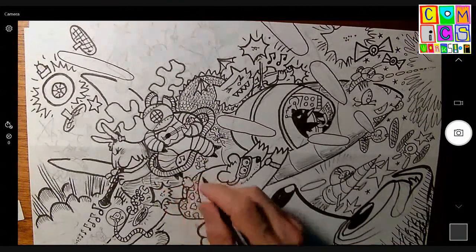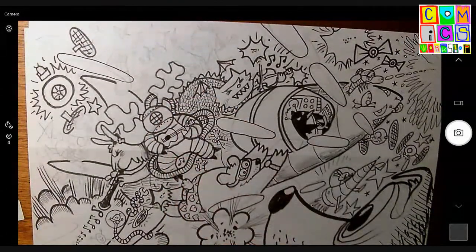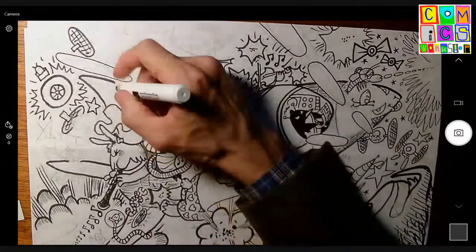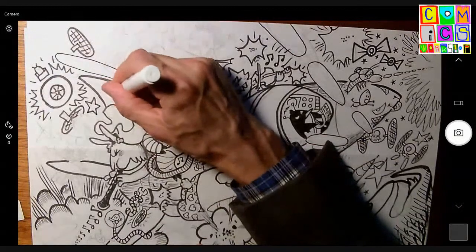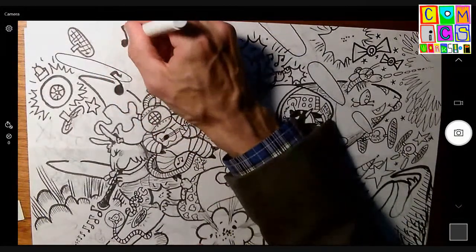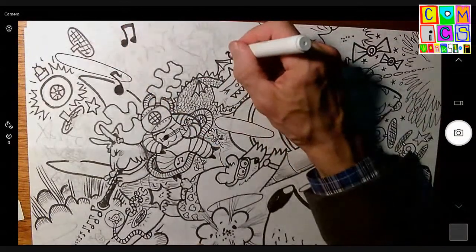Then you could give them word bubbles. You could put sound effects in there. I think the only kind of writing I'm using here is like the musical notes they're playing, which kind of pop out all over the place here. I'll put a couple big ones in here.